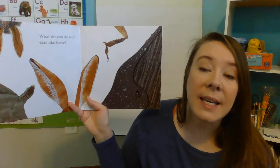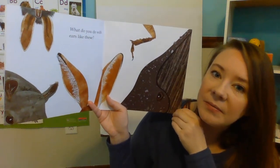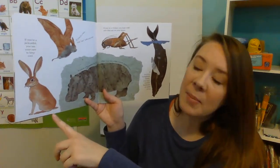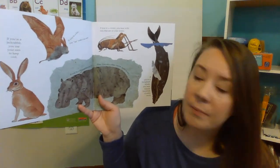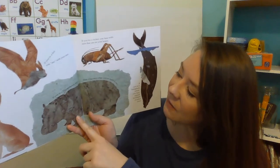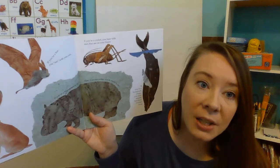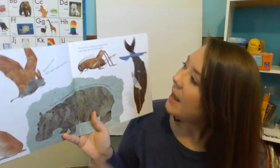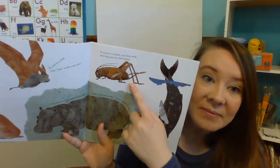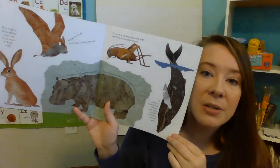What do you do with ears like these? Can you guess some of those animals? If you're a jackrabbit, you use your ears to keep cool. If you're a bat, you see with your ears. If you're a hippopotamus, you close your ears when you're underwater. They can actually close their ears underwater. If you're a cricket, you hear with your ears that are on your knees. If you're a humpback whale, you hear sounds hundreds of miles away.